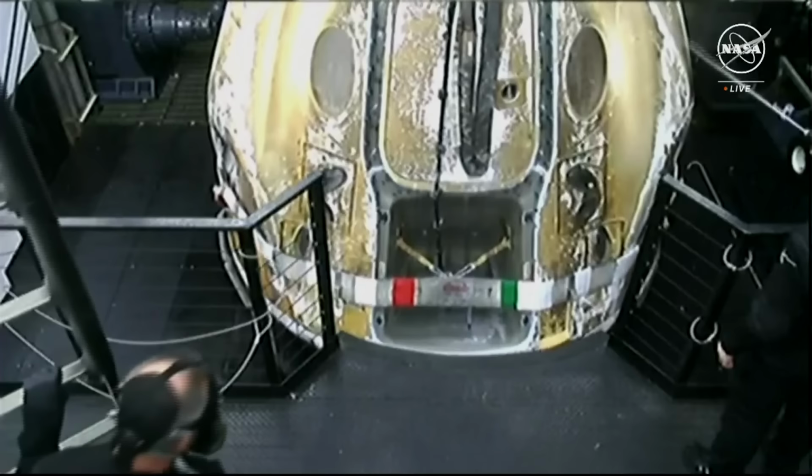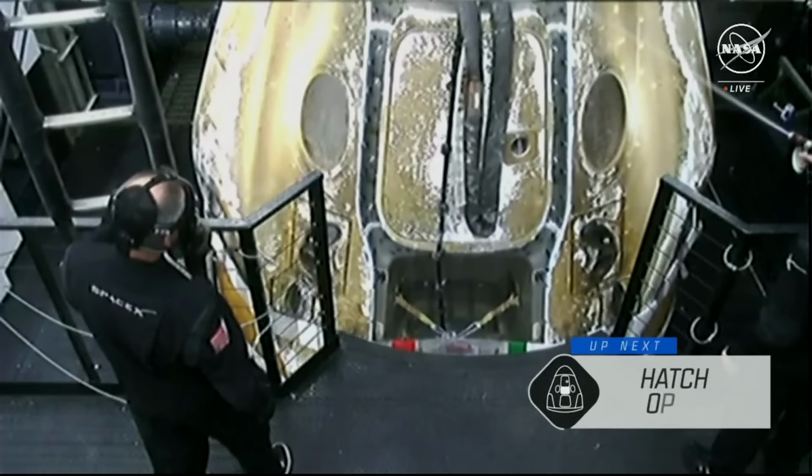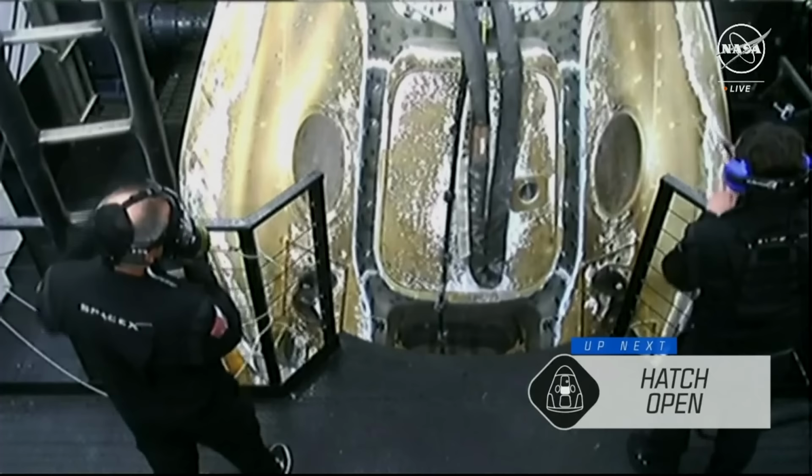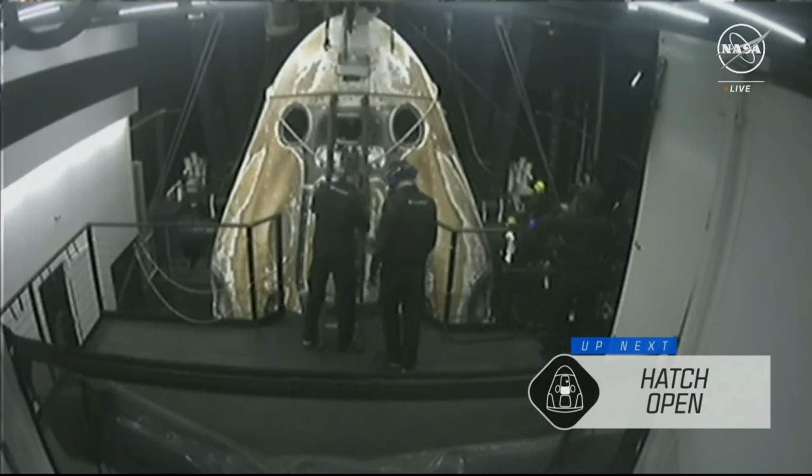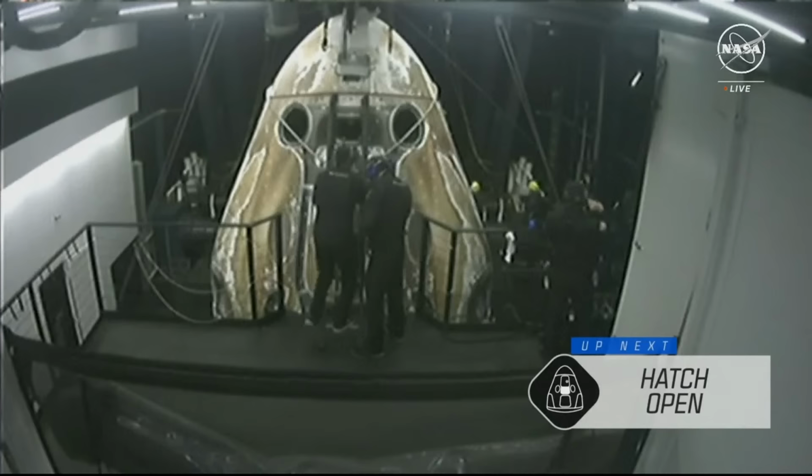This helps to wash some of the salt water off. Obviously, we want to ensure that corrosion is controlled. Anything that comes into contact with salt water, salt in general, is quite corrosive. And so we're going to start basically rinsing the capsule off to try and remove as much of that salt water as possible.